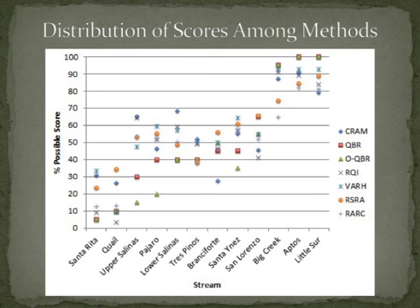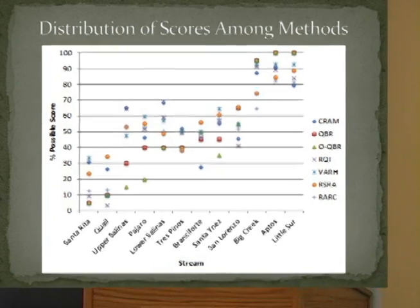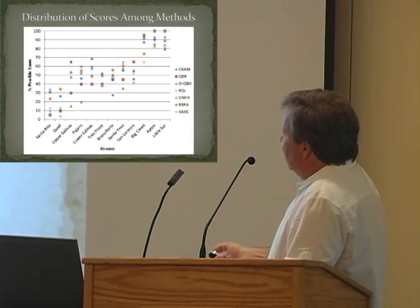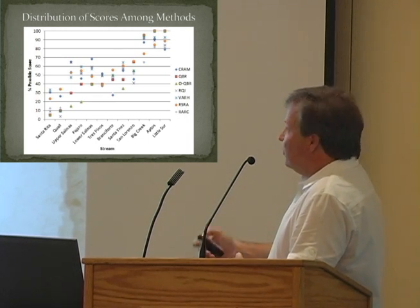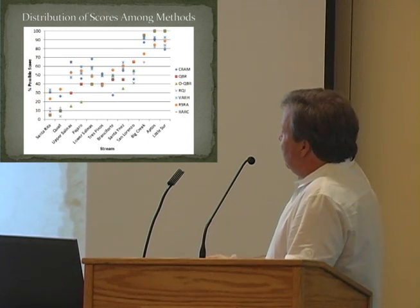Here's CRAM up here, and you can see that there's similarity in any one of the sites, but there is a fairly large difference in scores. Some of them scored the lowest and the highest, but then had very little distribution within the median scores. Others had other characteristics associated with them, and we're going to be continuing to look at these data to figure out what this all means.